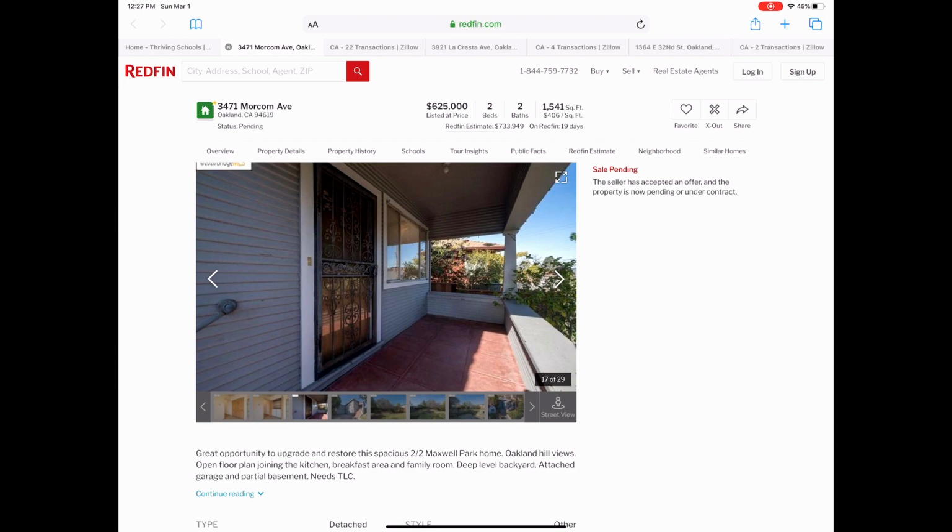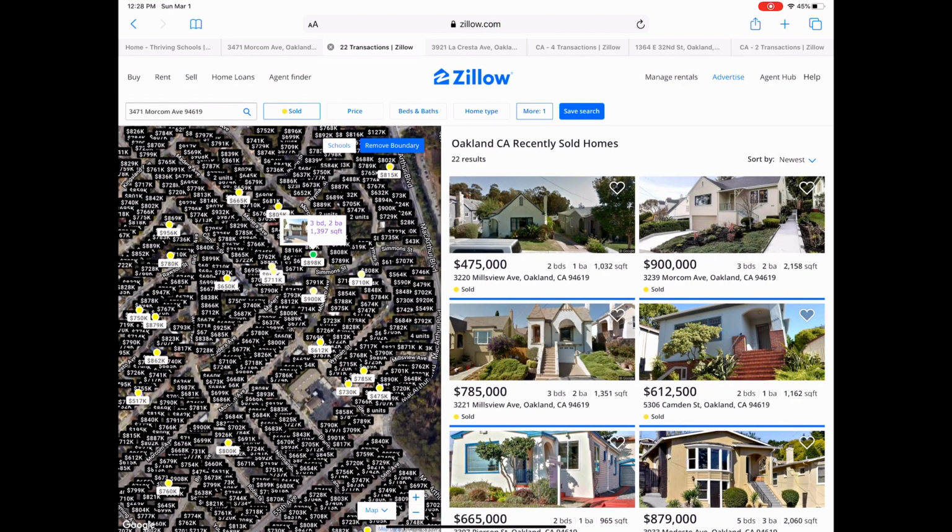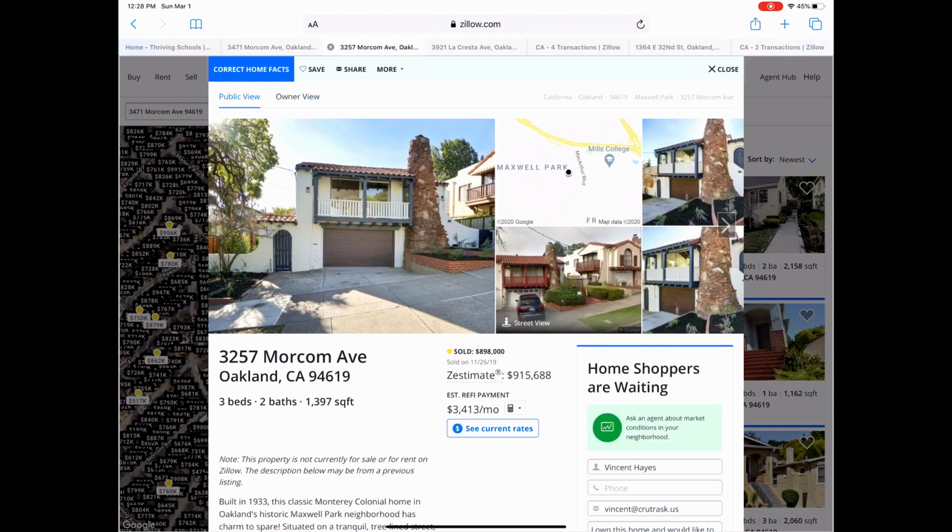Then if you go back and take a look at Zillow, you can see that there are a number of properties that have sold recently in the last 6 months in this particular neighborhood. One in particular that I think you could use as a comp to support what your after repair value is going to be is this one on Morecambe Avenue as well, 3257. It's a 3-2, that's one additional bedroom, but it's still within the same size range. This particular property sold for almost $900,000 in November.